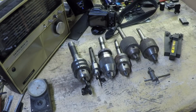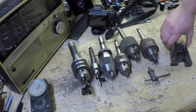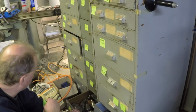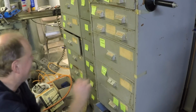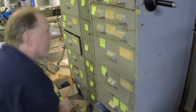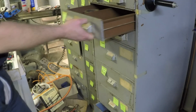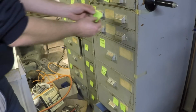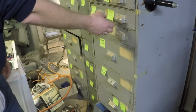And we'll take a look at these carbide insert holders, lathe tools. I can't be putting drill chucks in here, but this is getting pretty full. I need to find more drawer space. Well, I think I got a little bit of room. There we go. More drill chucks.